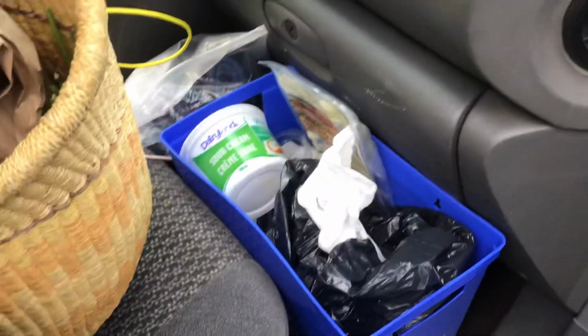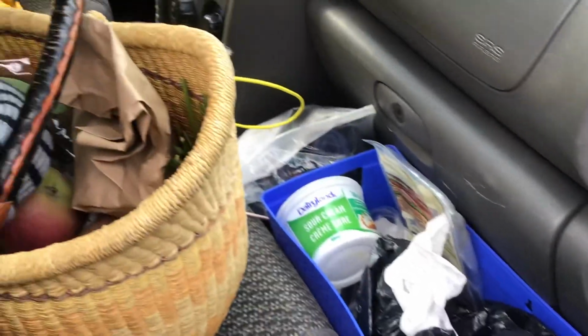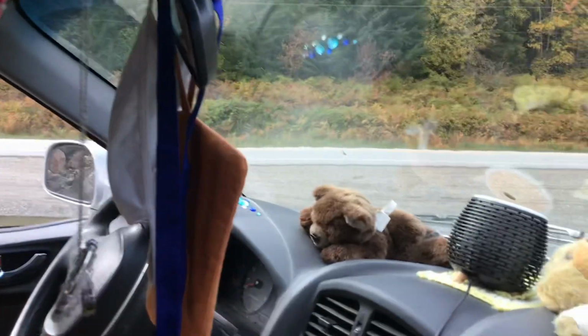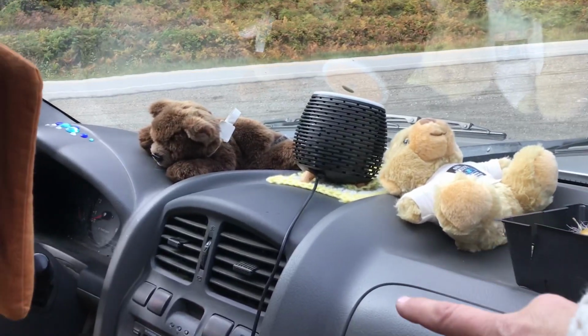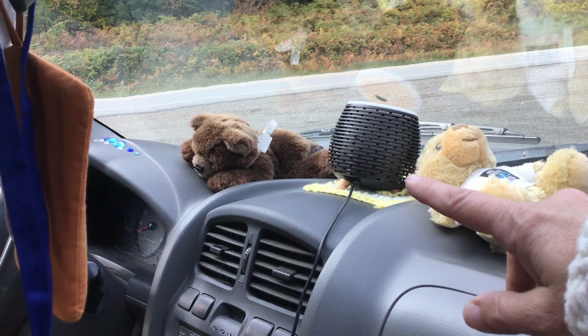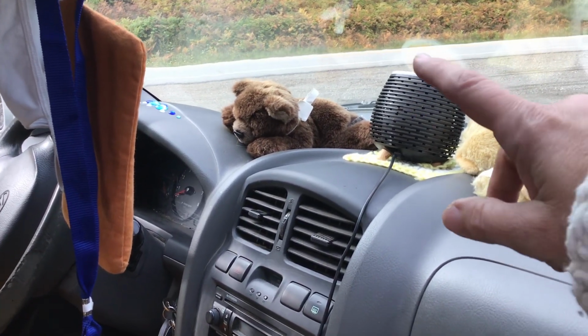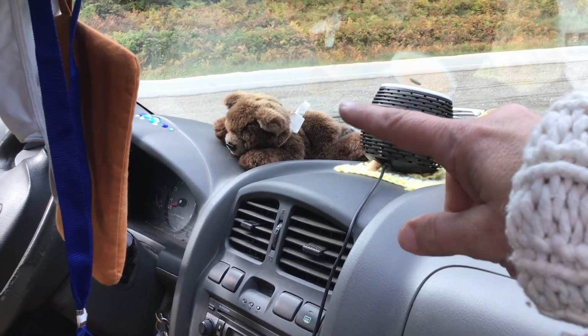I've also got my recycling and garbage bin here. And then I have on here, this has got to go away, it's dead, but I've got my diffuser, and I can plug it into the Jackery as well, so I can move it. It's just a USB, and there's Bear Victor, if Victor's watching.